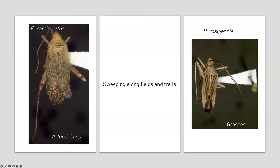I found this guy sweeping along the trails, actually one female, at the lower elevation. It was on Artemisia, Phytocoris seminotatus. Here's rosipennis. It's actually a little pinker than the photograph came out. These were found a lot with Knightomiris, sweeping the grasses right around the MacGyver Center.